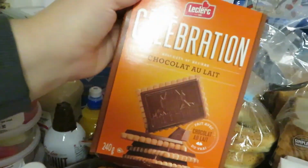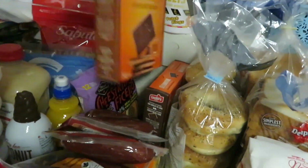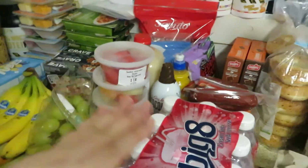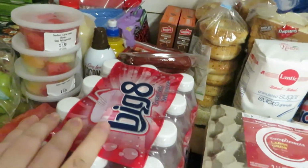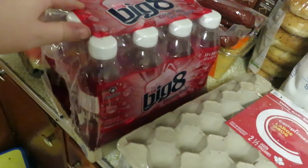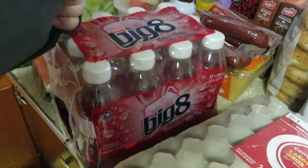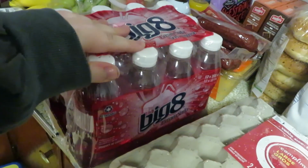And hubby picked these out just to have as his late-night snack, or just whenever. We don't normally let the kids have pop, but we decided that we would be a little bit generous this month and give them the Big 8 cream soda.